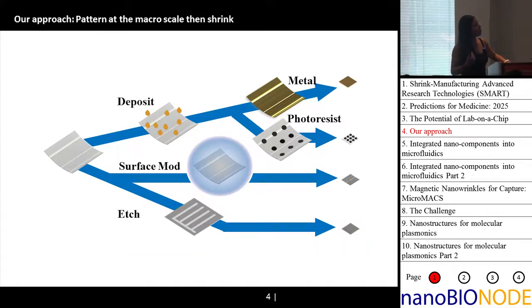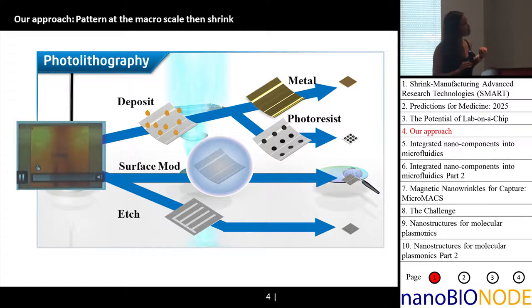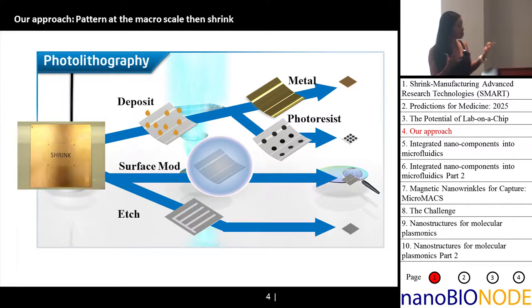So what we've developed in my lab over the years is taking shape memory polymers. They're just sheets of plastic. They're basically shrink wrap film. And depositing different materials on it, so you can do standard photolithography, put things like metals down onto the material. You can do different types of surface modification. You can do etches into the material, mechanically or with chemicals or with plasma. And then you shrink down to get the features and the resolution that you want. To demonstrate this, I thought it would be fun to watch the word shrink shrink. So you can see that the features keep their fidelity relatively well.